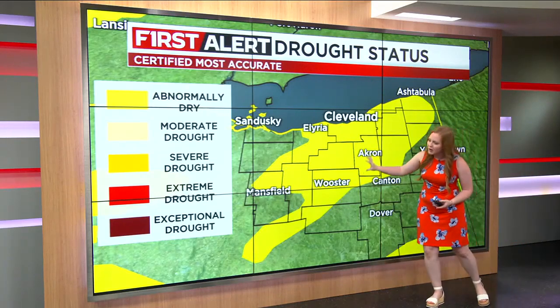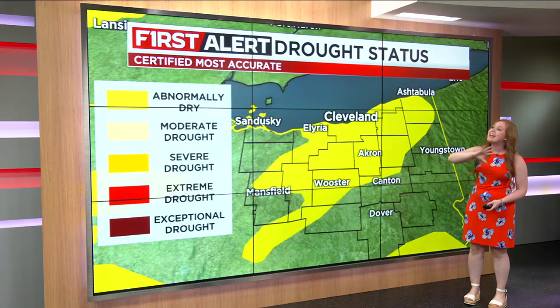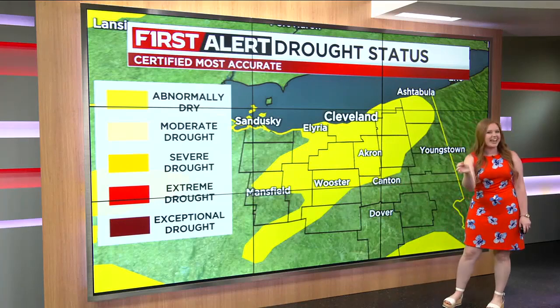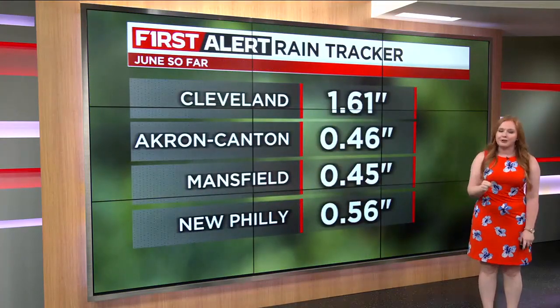And so it's no surprise probably to many of us that we're starting to see these abnormally dry conditions settle in. This is not drought officially. Officially, to be in drought, you'd need moderate drought, but this is kind of that precursor that says, hey, we're getting to that point where things are really starting to dry out at a very fast rate.